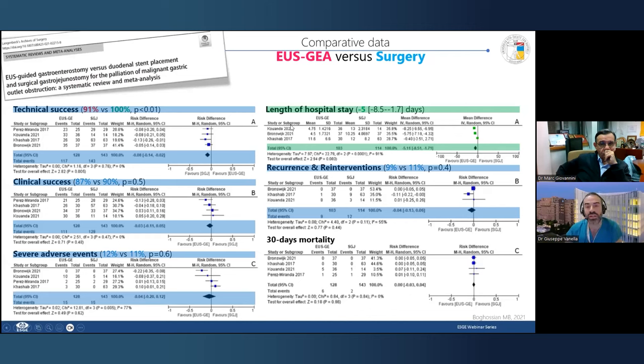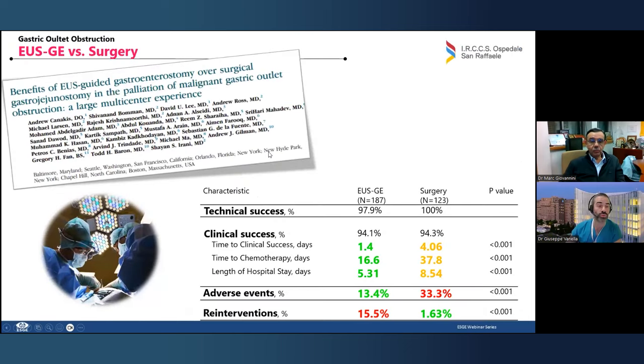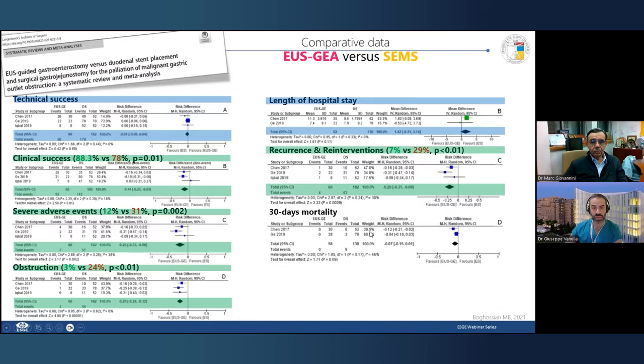What do the data say? When comparing gastroenterostomy versus surgery, we can see that there is similar efficacy and probably a higher safety, at least a shorter hospital stay and time to food resumption. We have worked a lot on this topic together again with our friends in Leuven and Amsterdam, but I will just show here the last study on this comparison versus surgery, demonstrating equal technical and clinical success together with a lower time to clinical success, lower time to chemotherapy, shorter hospital stay, and higher safety of EUS-guided gastroenterostomy versus surgery.